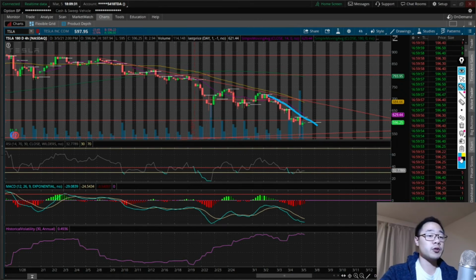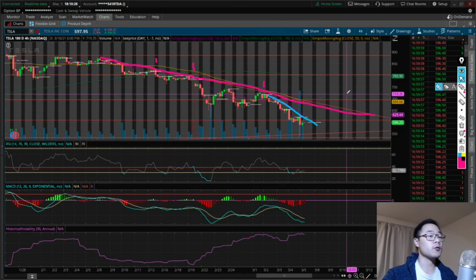The overall trend reversal will be this red line right here, starting at almost the all-time high, which has been continuously rejecting the price. You can see that it rejected price here, here, and here as well. This is the downward trend that we definitely want to break above, because that will invalidate this downward trend line, and that would mean at the least Tesla is going back into consolidation or even an upward movement. Of course, a lot of this will depend on the overall market and the interest rate, as that is the controlling narrative right now.